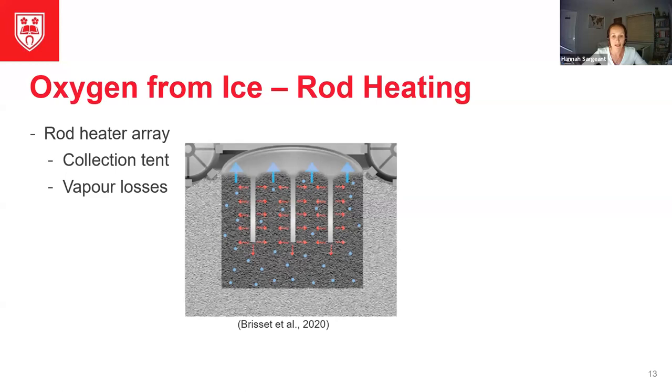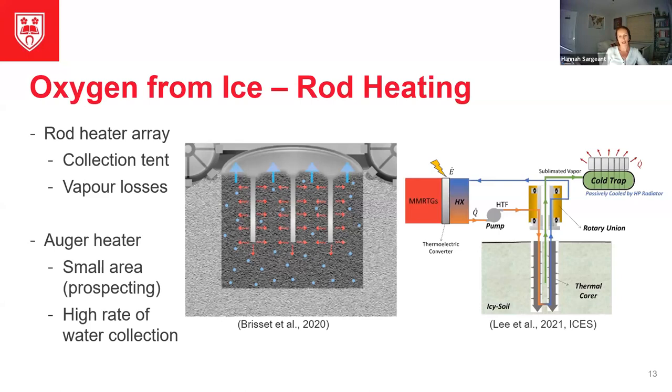But again, looking at how you might heat these rods, you could use electric heaters or somehow redirecting solar into your mining area. So don't be limited by what your power source might be. Another type of rod heater that I want to mention is actually an auger heater, because this type of system is actually used or is being considered and being integrated into future lunar rover drills.